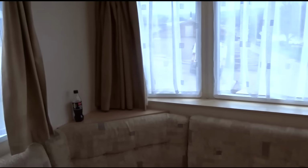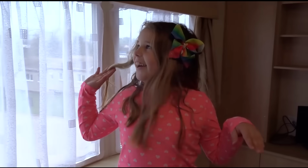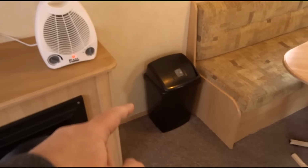Here we have. What do we have, Marn? We've got some nice curtains. It's all very clean in here. We found the bin not empty though, so that's not good. Haven't tried a TV yet.